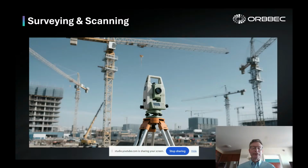This sensor is very well suited for that, given its high density, non-repetitive scanning mode, and its tall vertical field of view that gives you that continuous stream of pixels in the vertical dimension.